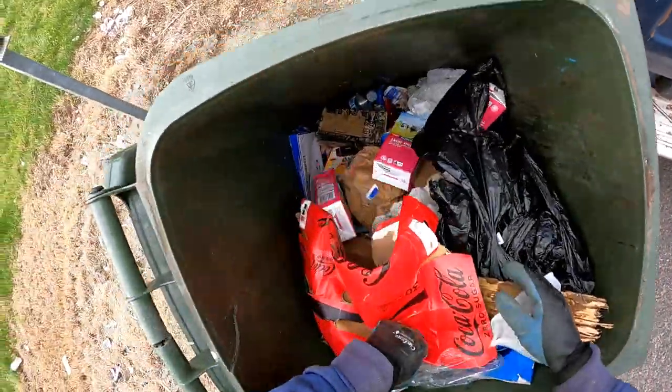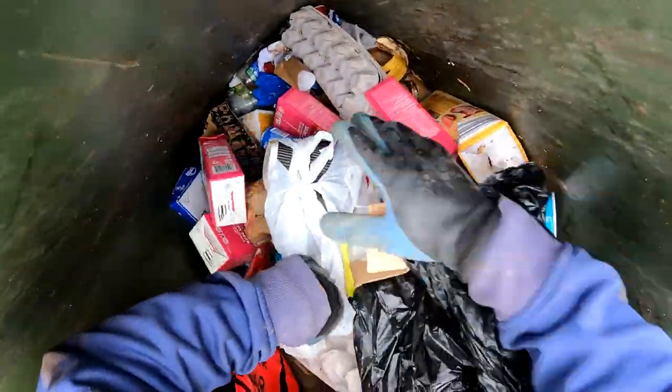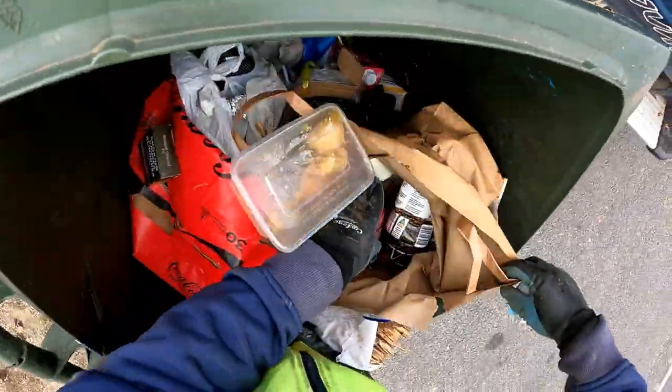Sometimes I feel like the bin police, trying to find out what people are throwing away. Oh, there's another one. Another one of those yucky ones. Another water one there. That sounded promising. Oh, here they are.